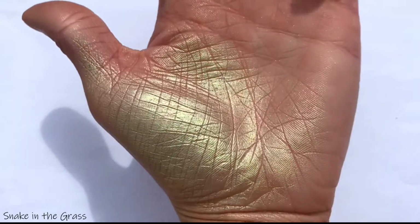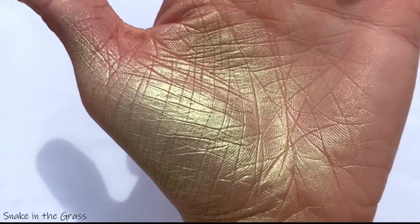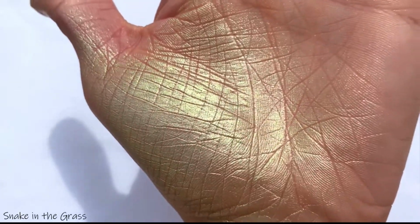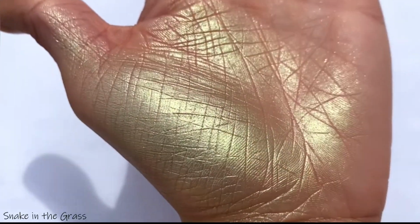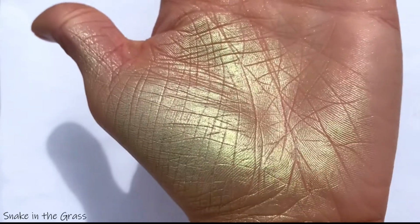I dusted some on the inner corner of my eyes. It's not crazy intense. It could probably be built up to be more green and intense, but I think for the most part, especially if you use it as a highlighter, it's just gonna give you this really pretty cool toned iciness. I think I'm gonna get a lot of use out of this one, especially using it as an inner corner highlight when I do more cool tone looks. Of course, it's not gonna be for everyone, but I'm personally very excited about it.